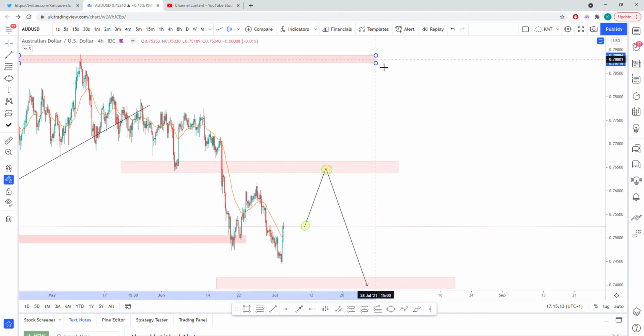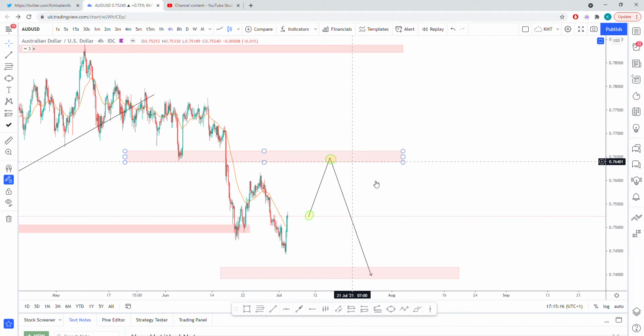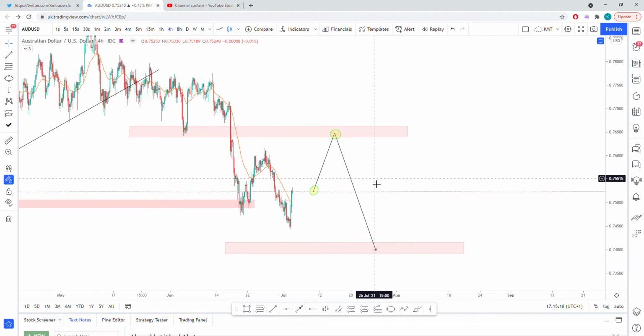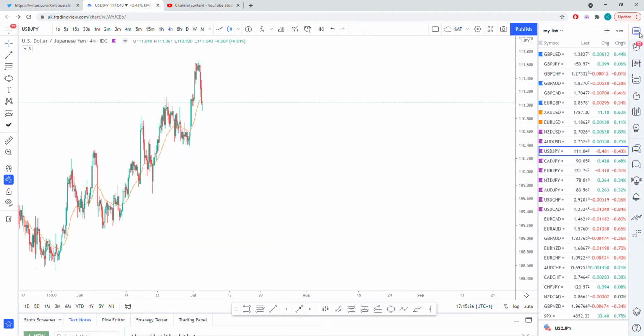I still think that we're confidently bearish on this pair. So definitely we're going to have to wait and see what happens over the next few days or so. So good opportunity to come through that one. So USD JPY. Let me have a look at what we spoke about last week.